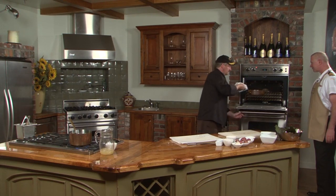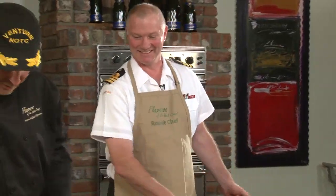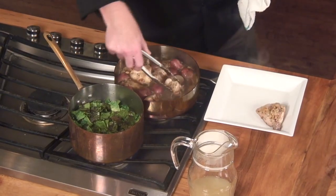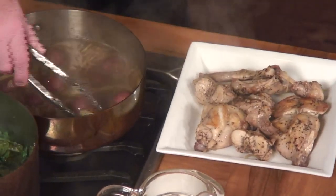Oh, the smells coming out of this oven are just awesome. We're going to put that back on the heat. We're going to lift our rabbit out, because now we just want to take that sauce and reduce it. Our potatoes are just about cooked. They'll just finish off in that little bit of stock. We're going to let that reduce down.